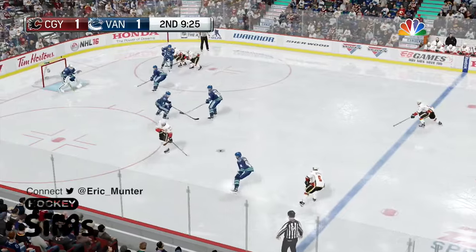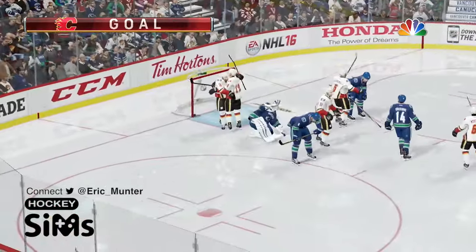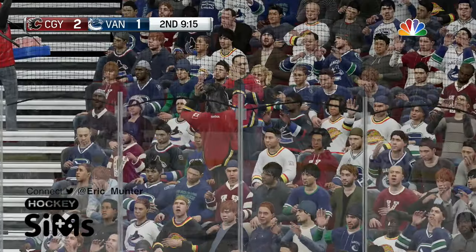Ex-Canuck Raymond controls, puts on the brakes, dishes back to the point, shot tip, they score! Joris! Right in front of the net, tips it in, and Calgary has its first lead of the night. Midway through the game, it's 2-1.